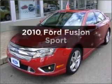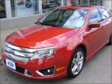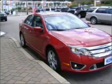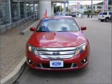Presenting the 2010 Ford Fusion. If you're looking for a first-rate auto, this one could be yours today. Save your money. Make fewer trips to the gas station to fill your gas tank when driving this fuel-efficient vehicle with a solid six-cylinder engine that responds smoothly to its six-speed automatic transmission.